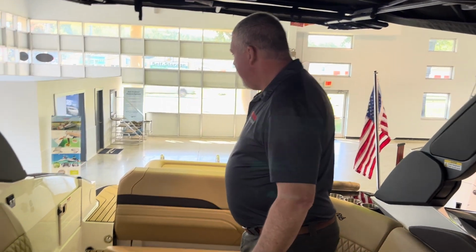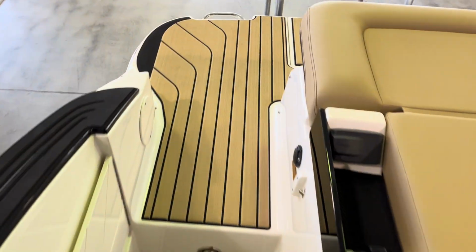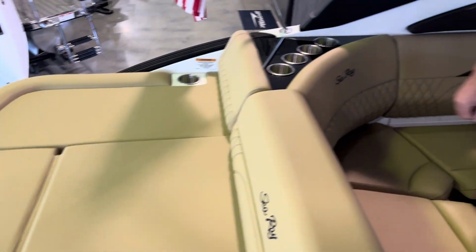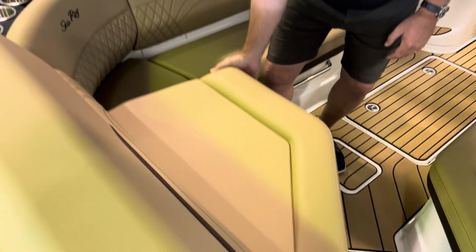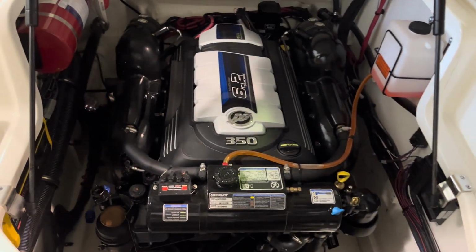We've got a brand new 2024 Sea Ray 260 SLX. It just came in. Starting in the back, large swim platform. As you see, we've got sea deck all throughout the boat. Cockpit and swim step, American flag. This is powered with a Cruiser 6.2 liter 350 horse engine.